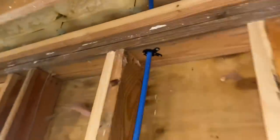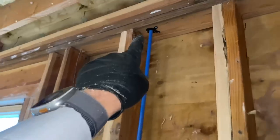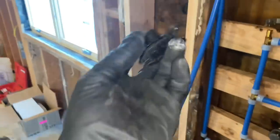So I got my Mickey Mouse right there. I'm drilling a 1 3/8 hole, and that's perfect for my 1/2 inch and my 3/4 Mickey Mouses. I call those Mickey Mouses because they look like they have little Mickey Mouse ears. See? Let me show you. See? Look.